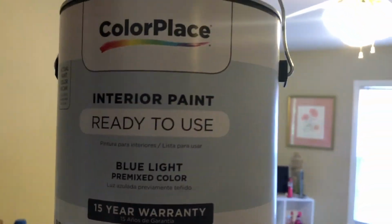But this is my room. I've stripped everything off the walls, except those two pictures right there. And the paint is this color.